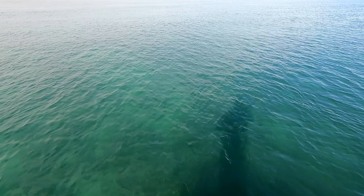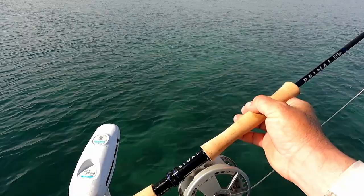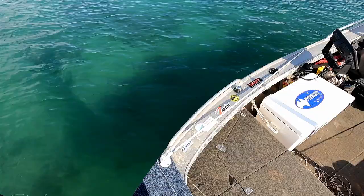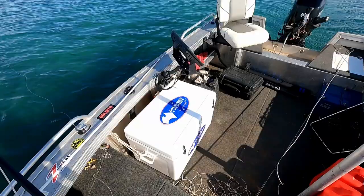All right, we are ready to go. Gone with a 9-weight Primal Mega 9-footer floating line, and then just a bucktail Deceiver on some 40-pound fluoro. Thought that would be good for the queenies and possibly the GTs. And then I've got down here one of the Scott Sectors with a little Flexo crab and some 20-pound fluoro leader.